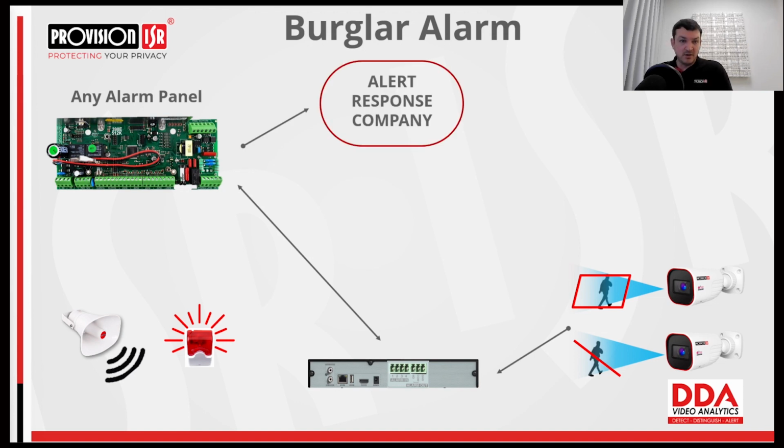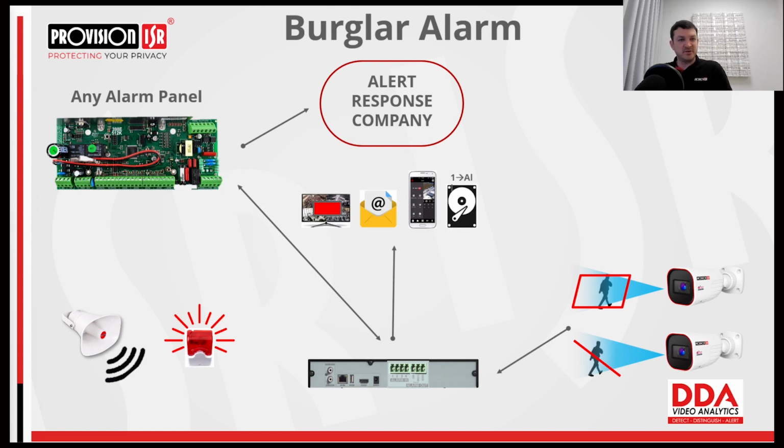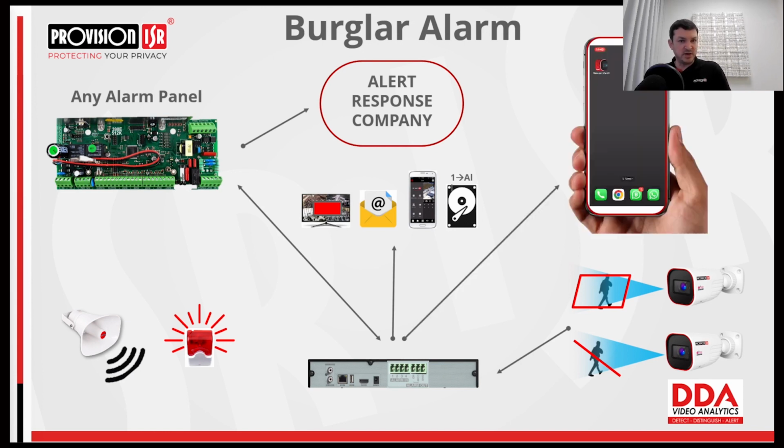Okay. Obviously, you can connect to a response company if you'd like. As well as the armed response company, you as the user can get the benefits of receiving the standard notifications from the NVR, as well as push notifications for instant visual playback and or live view. So as you can see, there are many advantages to this.